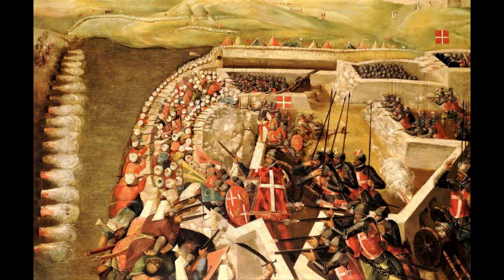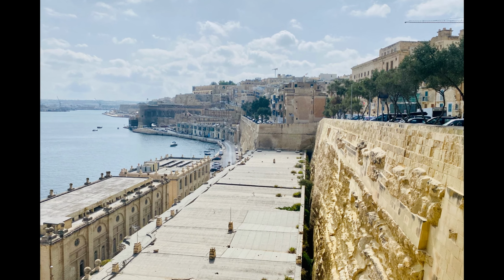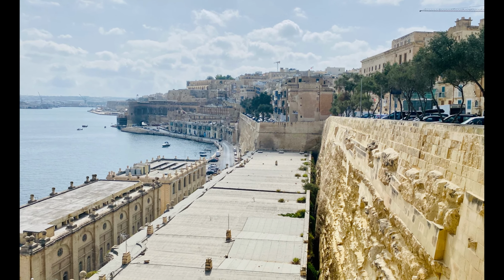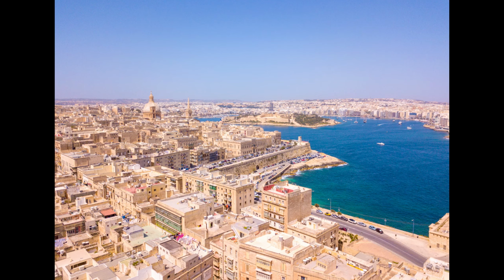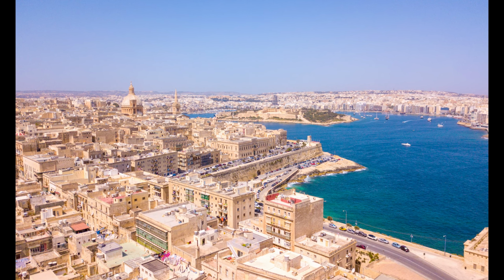The Knights of St. John transformed Malta into a formidable fortress, successfully defending the islands against the Ottoman Empire during the 16th century. The Grand Harbor and the capital city of Valletta were built during this period.